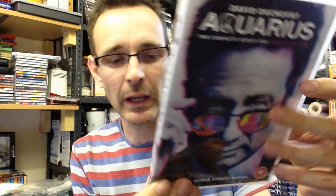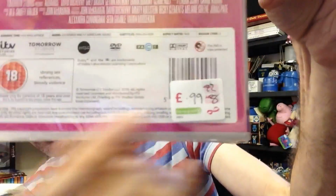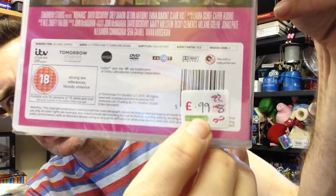And oh, this, I actually picked up this lunchtime, but it happened to be on the desk. This is sealed again. It was 99p in one of the charity shops, Age Concern. It's David Duchovny's Aquarius, and that's worth about £13 FBA, so that was a nice little pickup. And then the rest of this is stuff that I got as part of this £10 deal. That wasn't part of the £10 deal, that was separate. So all of that first lot and this was part of the same deal.